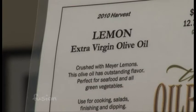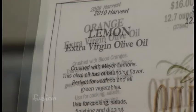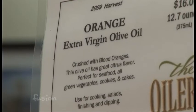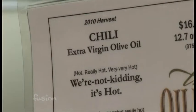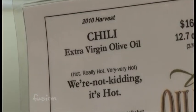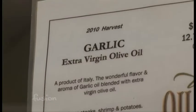You have lemon and orange and chili flavored. There's a lot of different flavors. Correct. And again, they all have their uses. So like the lemon and orange, for instance, very good for salad dressings, chicken, fish, that kind of thing. The chili and garlic, I really like to use it, like I make my own chicken wings with the hot chili oil. And again, like the garlic, we said, has a lot of uses.